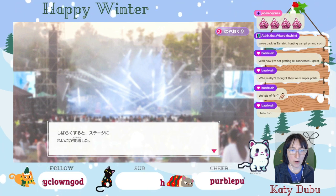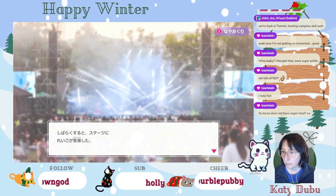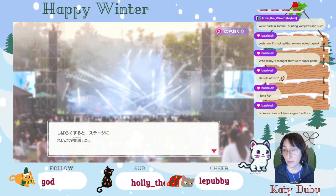After a while, Rego appeared on the stage. There were some vegan restaurants.